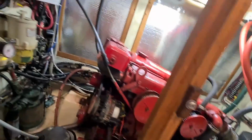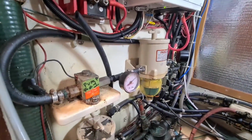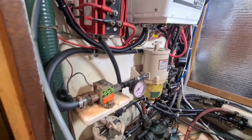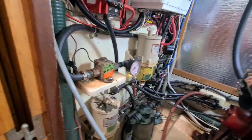Now Summer's got a fuel filter round on the other side, which is a secondary, and this is the primary. We've got Racor primary fuel filters. It's an element fuel filter, so you undo the top, pull the element out, put a fresh one back in, and you always check just to see the state of it as well.